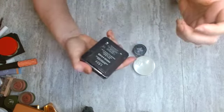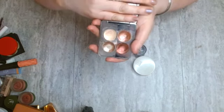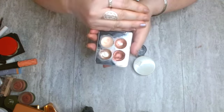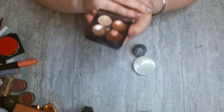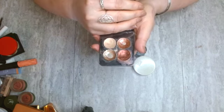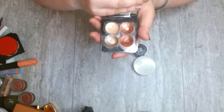So this is the Rowan Mood Forever quad. I adore this quad. I really do. Every time I use it, I am enthralled at how pretty it is. I mean, I just put this shade all over my lid and I'm good to go. It is just the easiest to use.